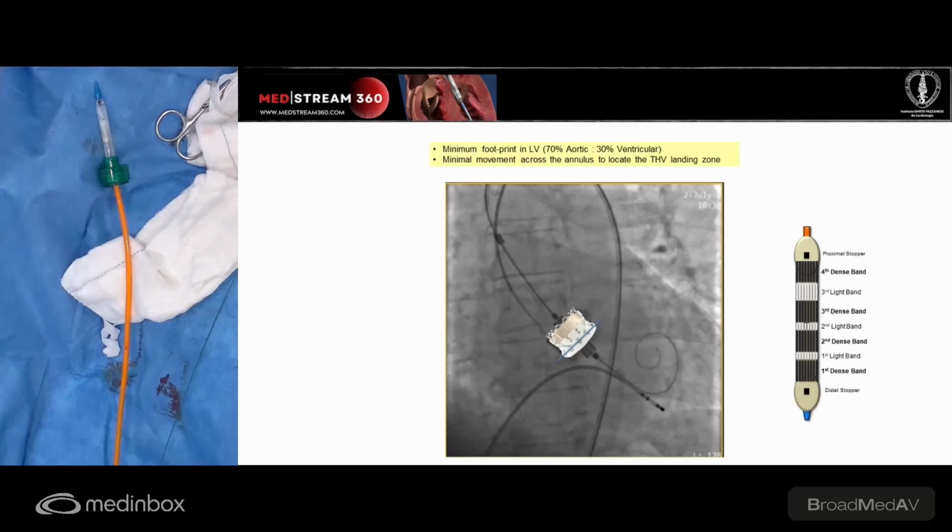So we have a radiopacity pattern that helps us to position the valve in the annulus. We basically use the second band at the base of the pigtail catheter, and this positioning guarantees us at least 25% ventricular positioning.